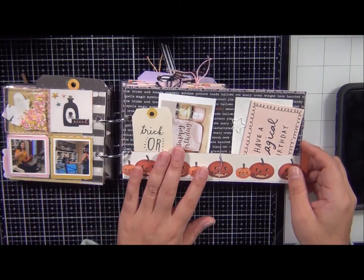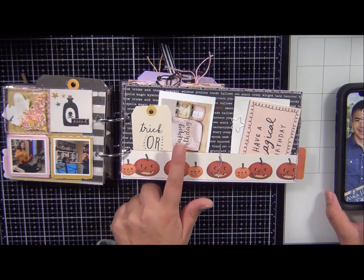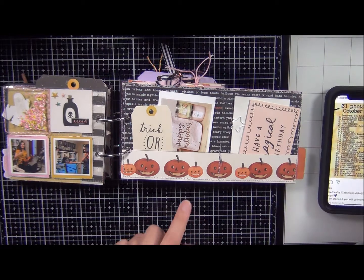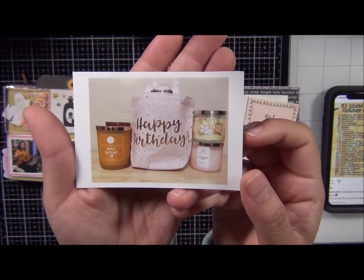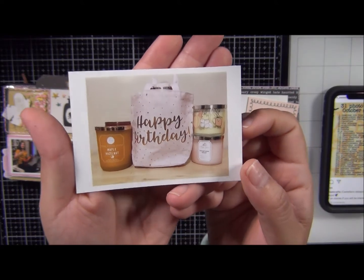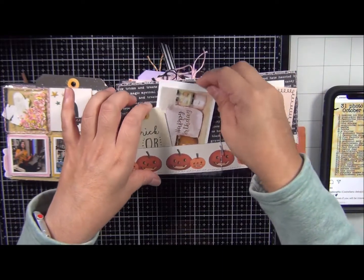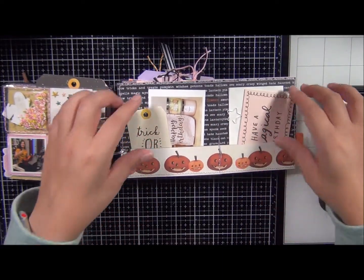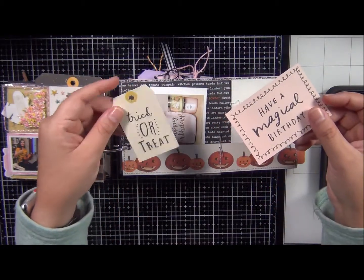Sorry, I said page 4. Day 4. And day 4 was all about candles. That is what her prompt was. And these are brand new candles that I received for my birthday, and they smell so good. And so this is day 4, but I took advantage of the pockets that I have here, and I went ahead and journaled in the back of these.